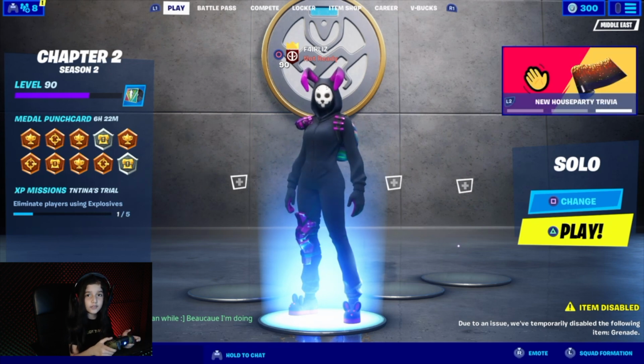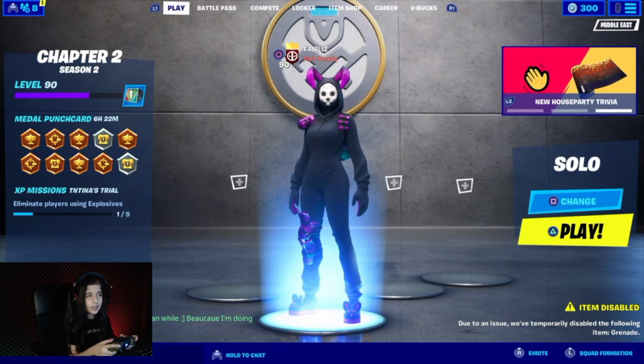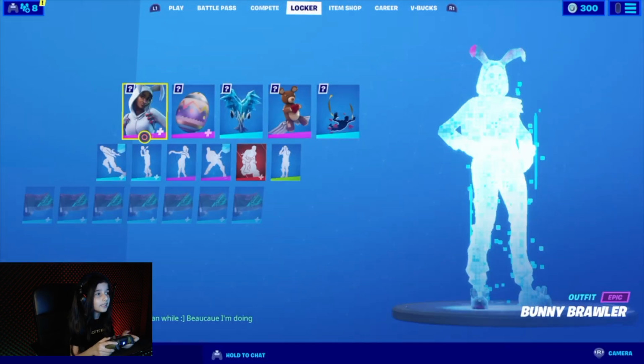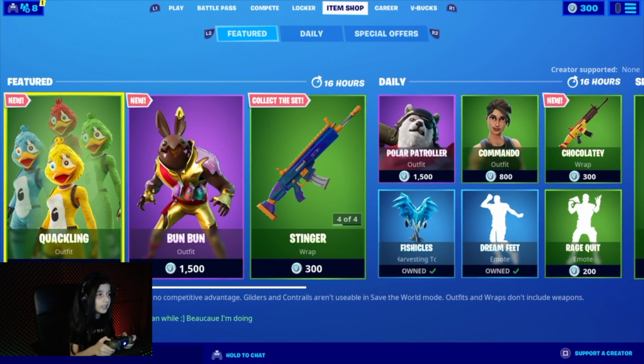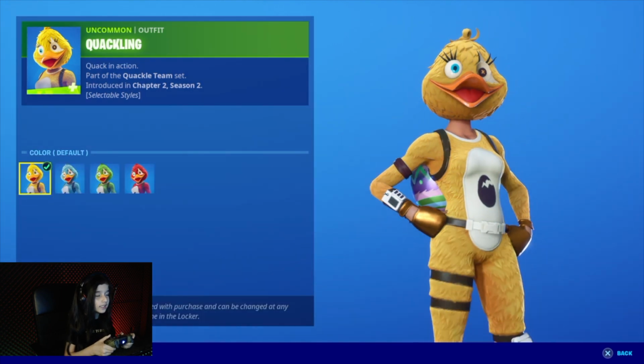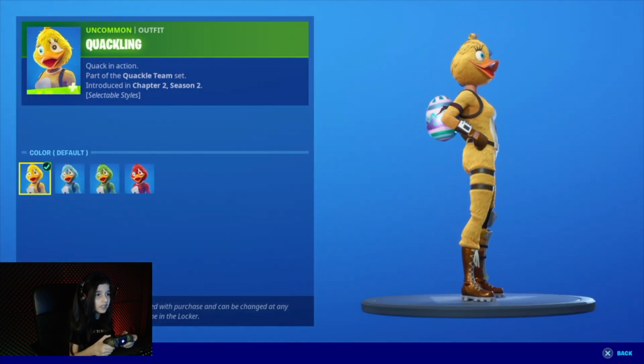Let's check out today's Fortnite item shop. I guess I got something new today. I'm so excited! Alright, let's check it out. Oh, yep, they got 3 new items in the item shop. Quackling! She got 4 styles. One is this style. Alright, this is like damn cute though.